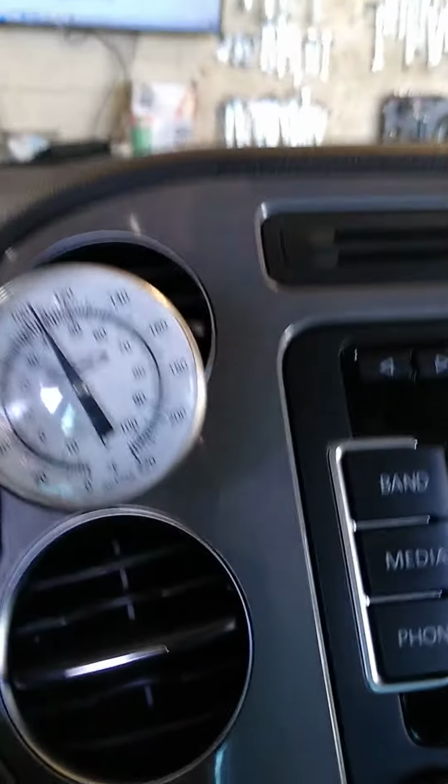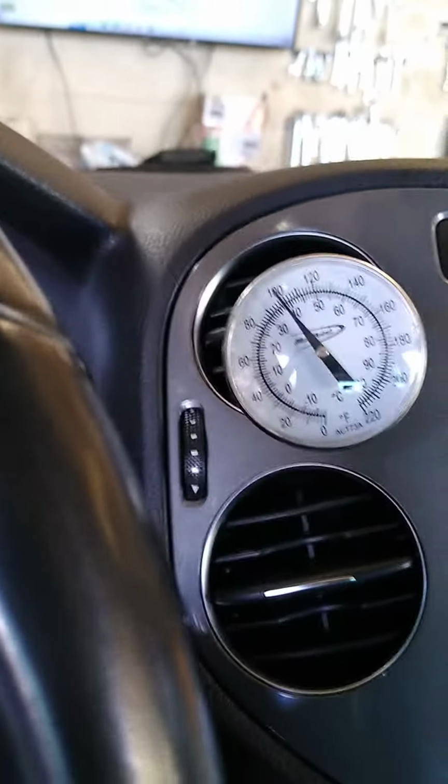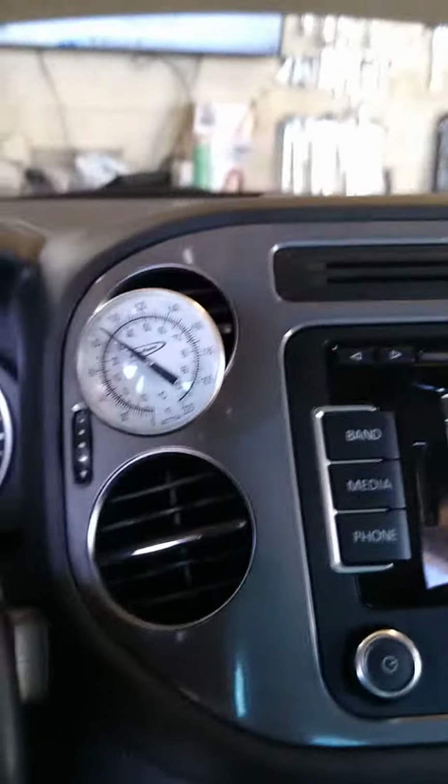Alright, so we know the AC is working and the door is opening and closing. So let's turn the AC off, whack it back up to max, and see where it goes.